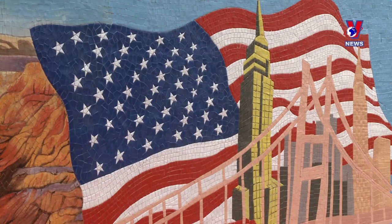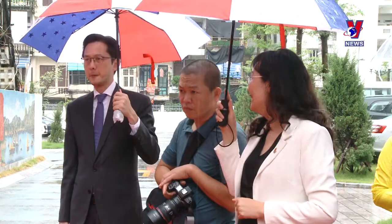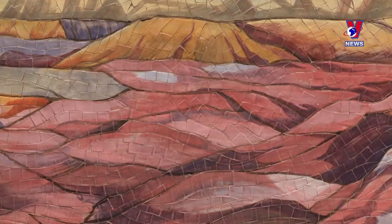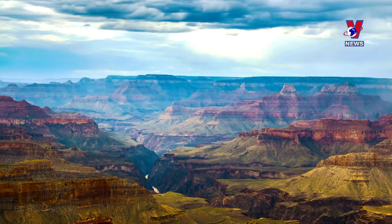The Vietnam-U.S. Friendship Ceramic Mural is 25 meters in length and 1.8 meters in height and was created on the wall in front of the Vietnam-U.S. Cooperation Center with the incredible Grand Canyon as the spotlight. According to Thuy, she and her crew capitalized on all the ceramic mosaic skills that have accumulated over the past 10 years to depict the ever-changing hues of the Grand Canyon.